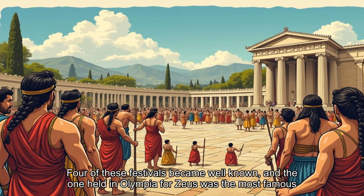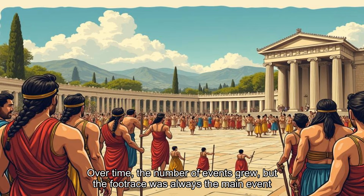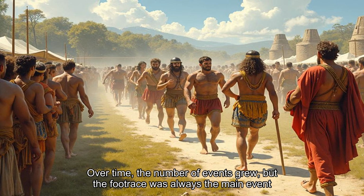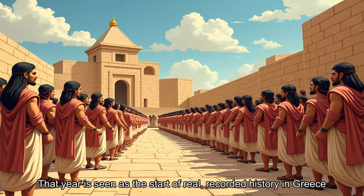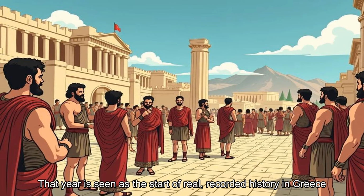4 of these festivals became well known, and the one held in Olympia for Zeus was the most famous. Over time, the number of events grew, but the foot race was always the main event. In 776 BCE, they started keeping records of the winners. That year is seen as the start of real, recorded history in Greece.